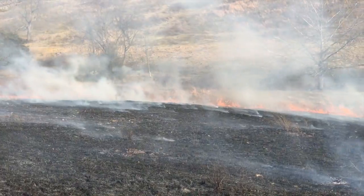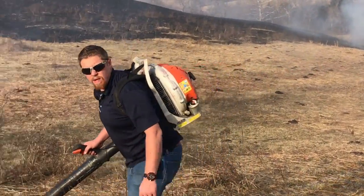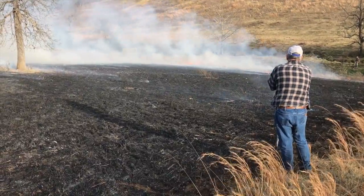The fire began to burn back onto itself as planned, and it was stopped by the small creek at the base of the hill. With just a few hot spots left to extinguish, it didn't take long for our volunteers to have everything under control.